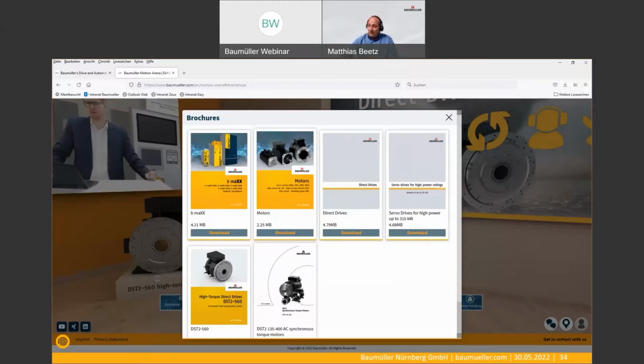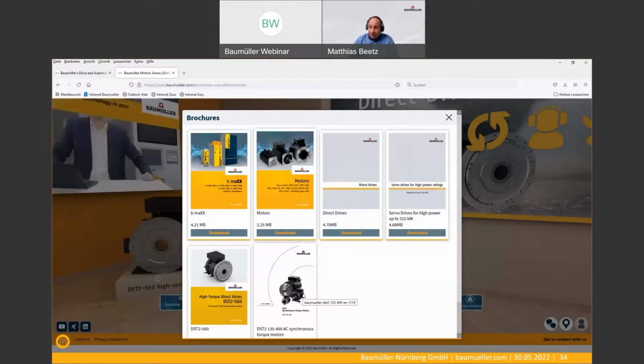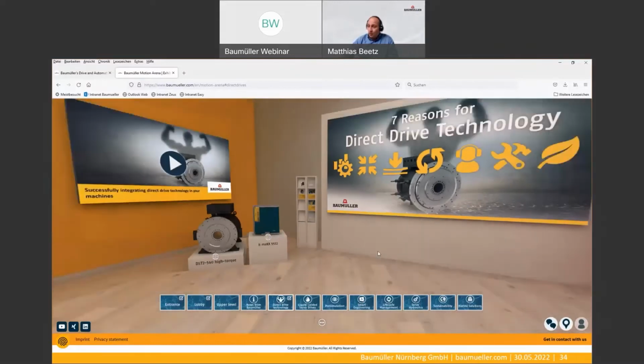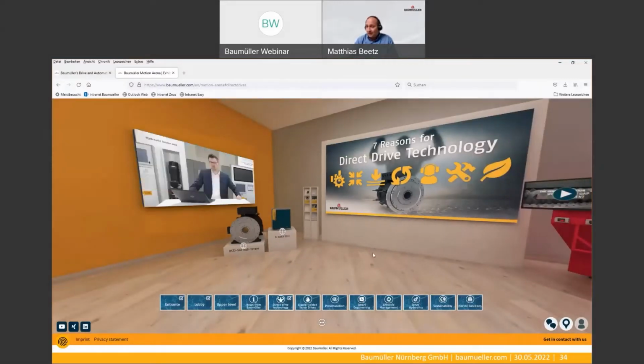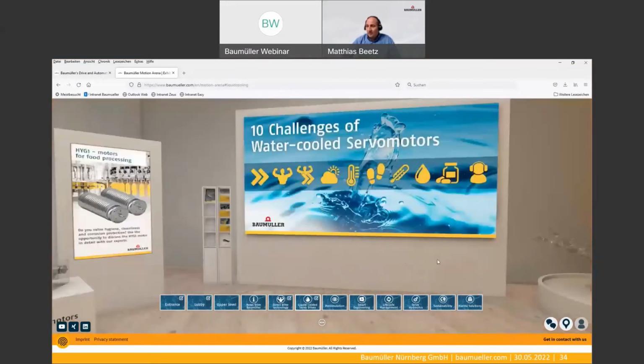And we have a technical data sheet for all the direct drives in the Baumüller portfolio in the size 135 up to 400. This principle you can find in every room to the different topics. For example, what I told you, the liquid-cooled motors, we have a special area. The principle is all the time the same.